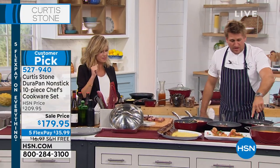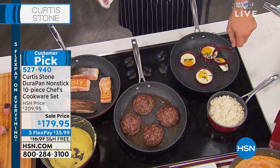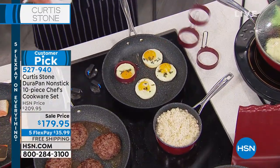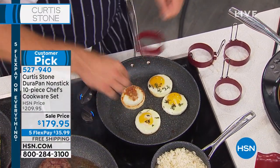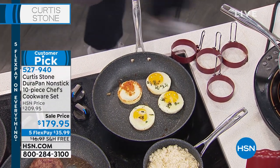Now, coming back over here, I think we still have the red egg rings, correct? Yes, we do. We have 700 of those left. I'm showing you them now. They literally just create the most beautiful eggs. How many of those do we have left? 700 of those, only available in the red. Again, notice customer pick you're seeing on your screen. Black sold out. Yeah, on every single thing that we're sharing with you this evening.